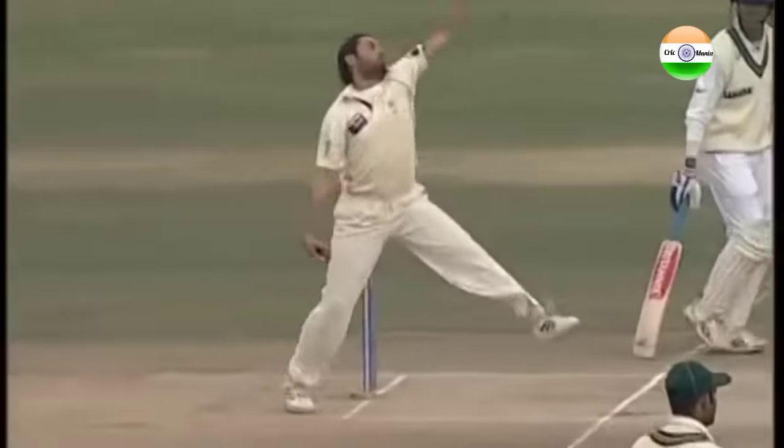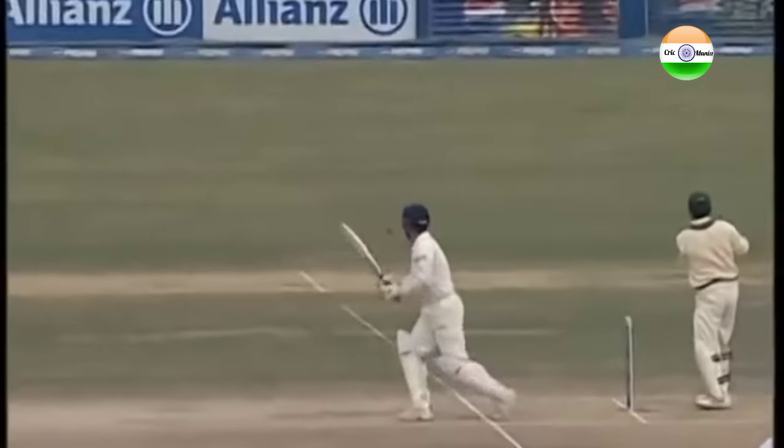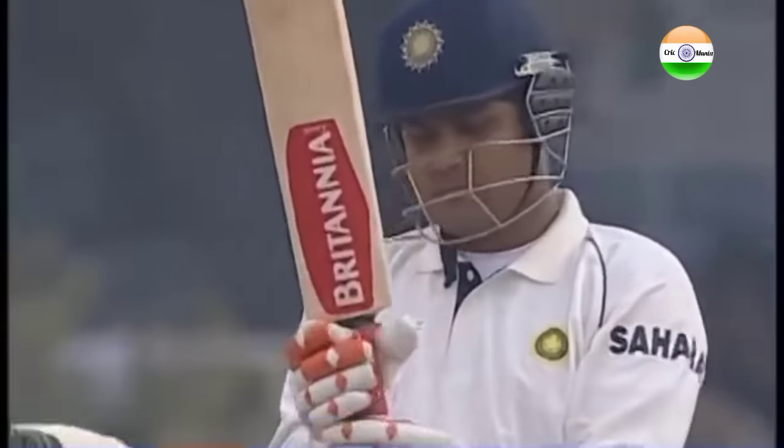A poor delivery it was. Even the Pakistani fans really just love him because he's got three scores over 200 in his career now. I know it's in the slot, I know it should have gone, but the way he's batted has just been absolutely brilliant. Well, it doesn't really matter if it's a good delivery or a bad delivery. He's hitting good deliveries for four. That was definitely a poor delivery.